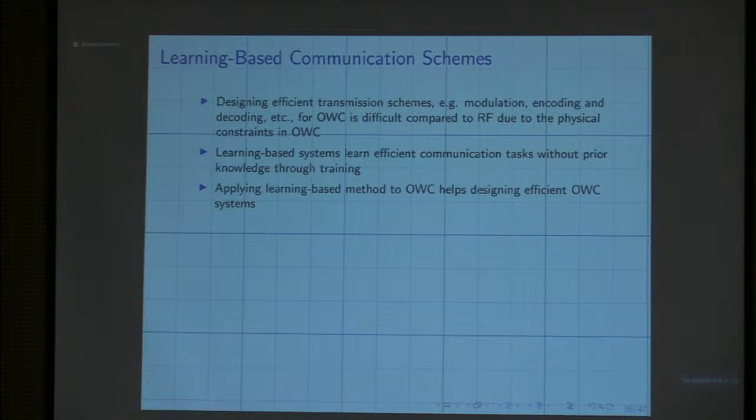One way to do it is just this black box, which we call an autoencoder. That's basically, you consider that your whole communication system is a black box, with end-to-end performance, and you consider that this is a black box.